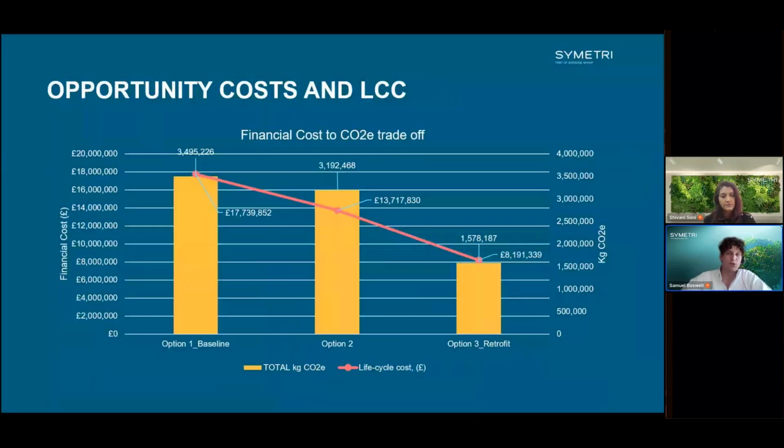And this is a good stage at which we can evaluate the opportunity cost of different designs, but also material choices, which I'll show a bit more about later, factoring in their life cycle cost analysis. So over their whole lifespan, this can also be compared against their life cycle carbon impact, and so allows us to make the most suitable decision for sustainability and cost.